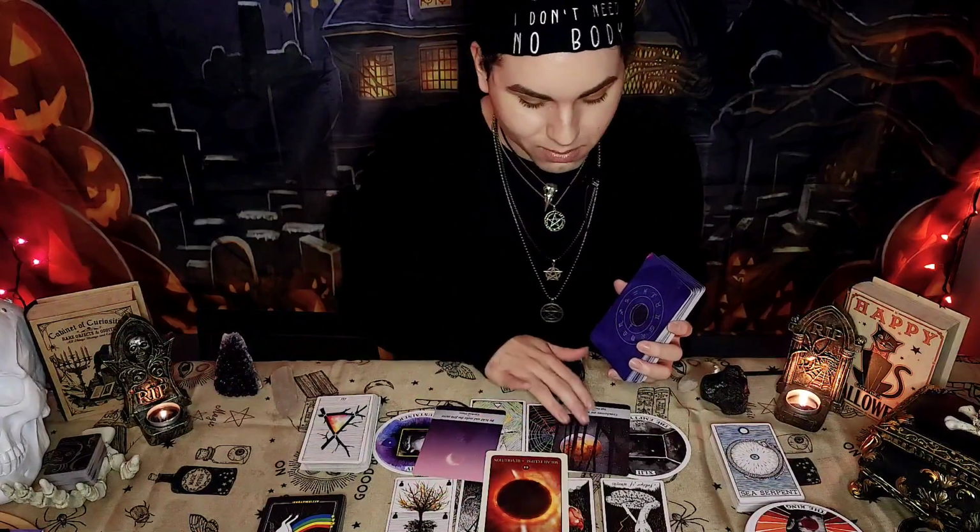There's clarity of a situation. We talked about that earlier, right? Understanding why things didn't work out. That's crazy, you guys. Two eclipse cards, but definitely there's going to be clarity. There's a lot of healing. There's a lot of change. There's a lot of growing, and a lot of understanding of the situation.